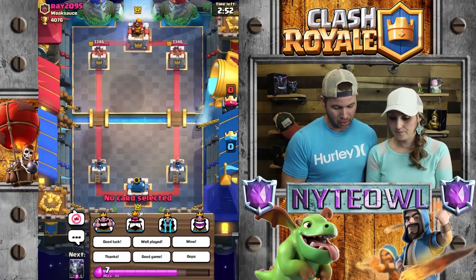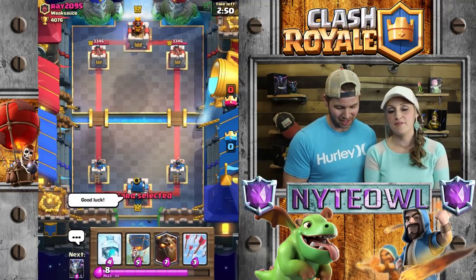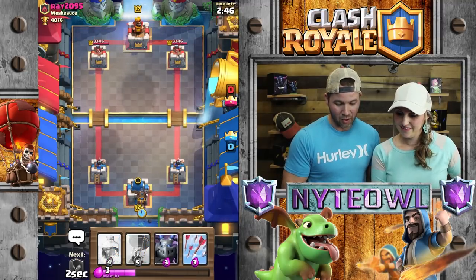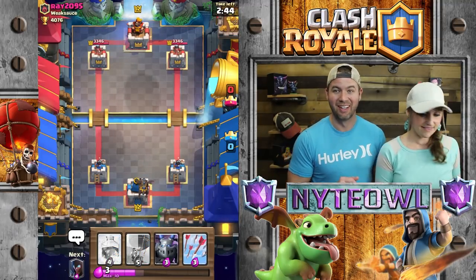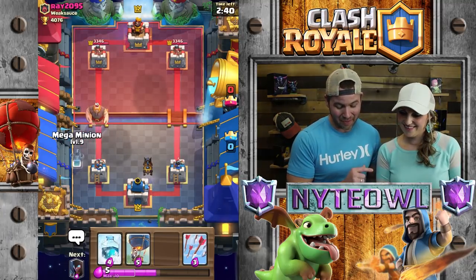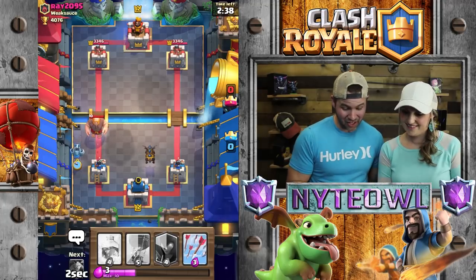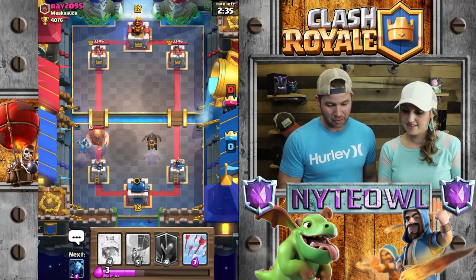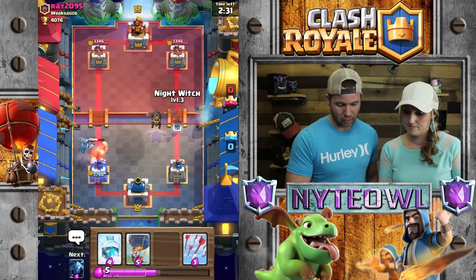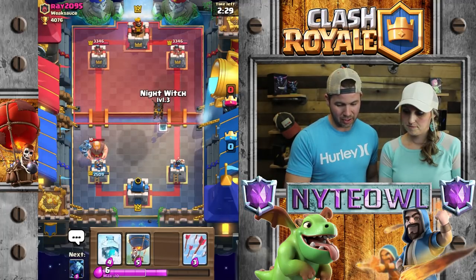All right. Good luck, buddy. I've done my part. All right. Okay, we're going to throw a Lava Hound in here. Oh, crap. Mega Minion. Just take out that giant, hopefully. Yeah, I kind of messed up with the Lava Hound. Not really, though, because he's not really doing anything. So we are like 5 elixir behind if he does do something.